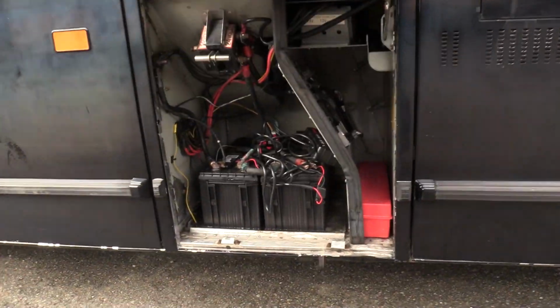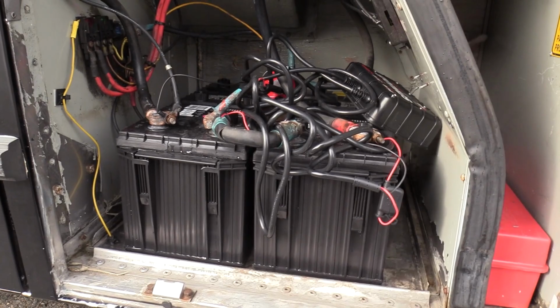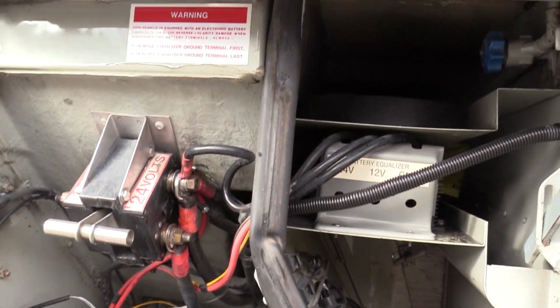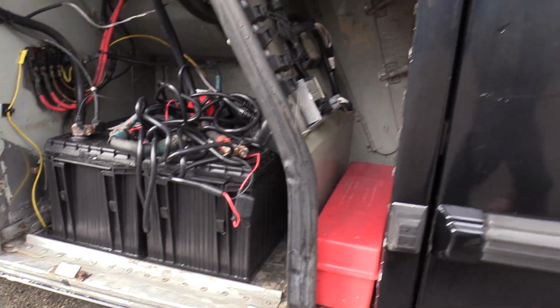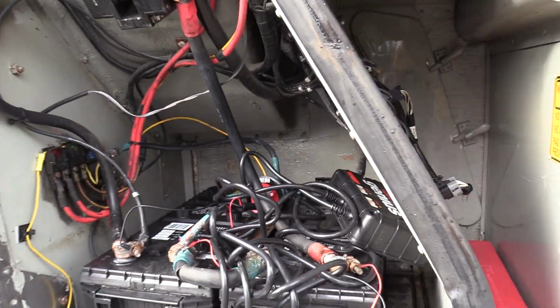Look at that here. I'm just going to open up. This is the battery box. Check it out. It's got a couple of 8Ds right there. Road hazard triangles. Yeah. Somebody even put a no-cost battery tender on there. How about it?